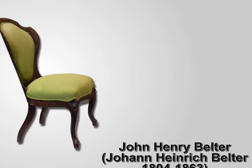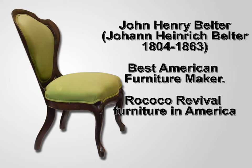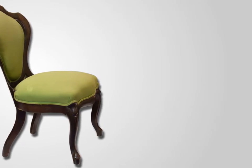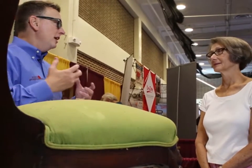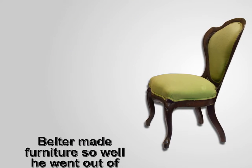This is really interesting. This chair was made by a man called John Henry Belter. John Henry Belter is considered the greatest American furniture maker of the 19th century. He had a warehouse in New York, and this is really interesting. They did a study of his business. His business started in the 1850s, and he went into the late 19th century. They did a study of his work, and they found that he made his furniture so good that he could not make money, because they put so much time into it. They used the best materials. They literally couldn't make a good business model because the furniture was made too good.